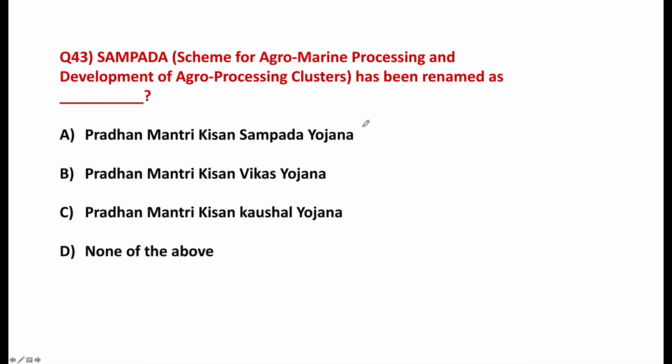Sampada Yojana has been renamed as what? Sampada means Scheme for Agro-Marine Processing and Development of Agro-Processing Clusters. This is basically for food processing, and it is a new central sector scheme. The main aim is to supplement agriculture, modernize processing and decrease agricultural waste. And this is in line with the Prime Minister's policy of doubling the farmers' income by 2022. So now it is called Pradhan Mantri Kisan Sampada Yojana.